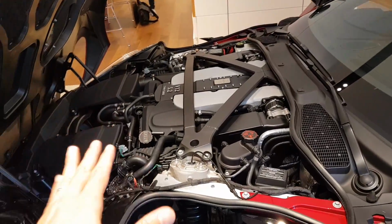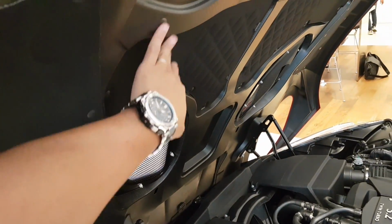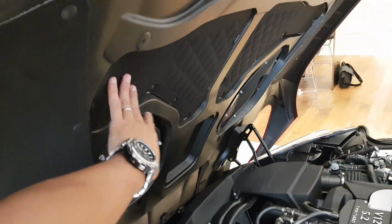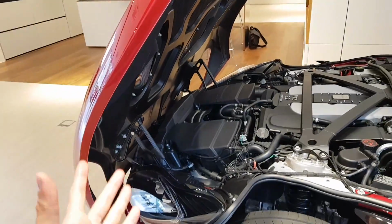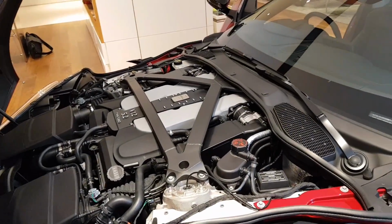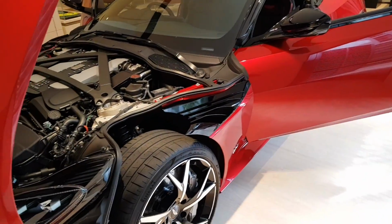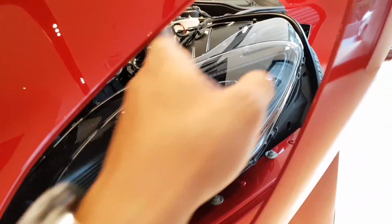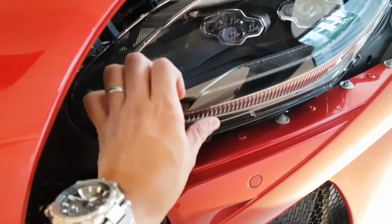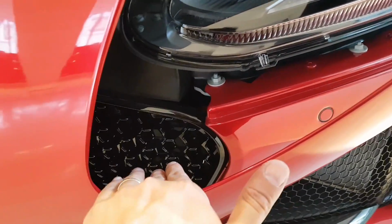Alright, and given that it's Superleggera, look at this. Look at all this. This is carbon fiber, and it's a very unique clamshell mechanism that you seldom see this kind of stuff anywhere now. Now there's a lot of aero features in this car. Let's quickly go through them. Alright, you see this is a clamshell hood, so it forms a gap with the headlamps. Alright, and then down here you will see the honeycomb grille.